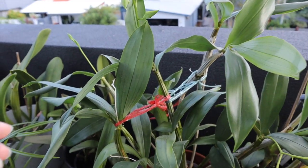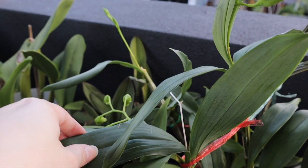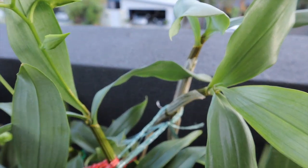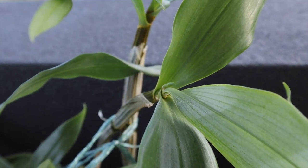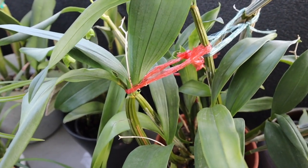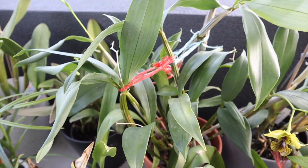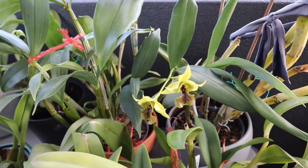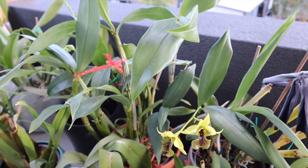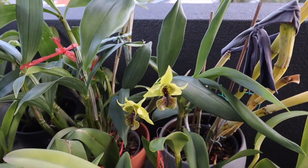open at the moment, I've actually got 1, 2, 3 spikes which are about to open up, and I've also got at least 3 more spikes that I can see beginning to develop. These are very long-lasting, non-fragrant flowers. So I think there's a chance that I might have quite a few of these flowers all open at the same time. So it's going to be quite the show.